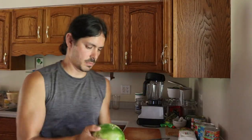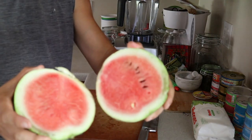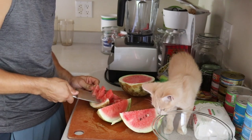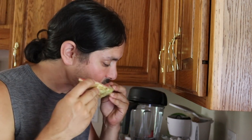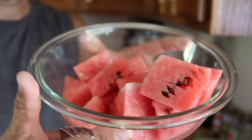Watermelon from the garden. Let's cut this bad boy open, see how he is. You gotta get out of the bowl, Goji. Let's try a little bite. Mmm. Oh yeah. You cannot get them like this from the store. Even the rind is sweet. We got it. Watermelon snack.